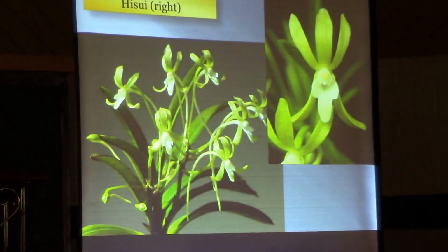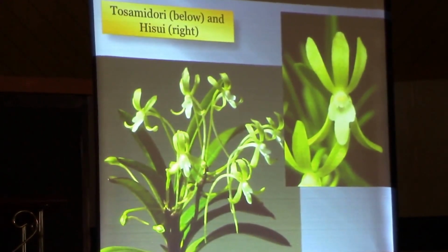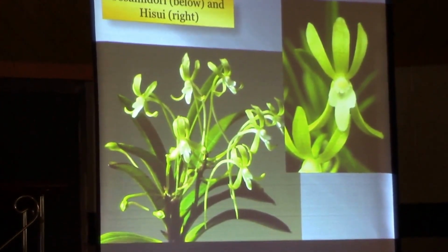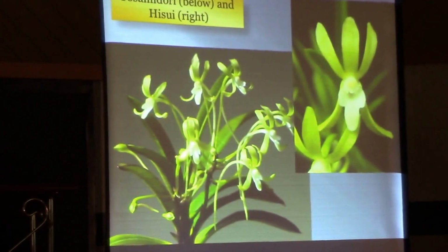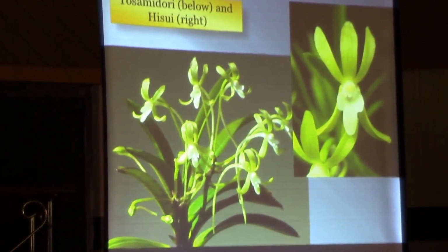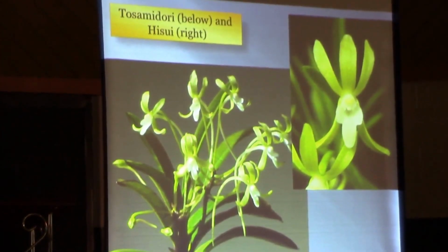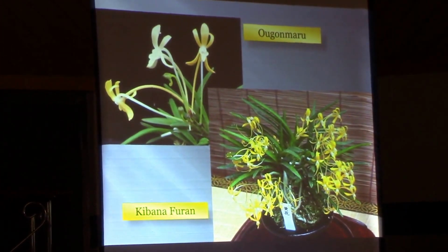Then we have our green guys. The two most common are Tosamidori and Hisui. It's just a beautiful flower. It's kind of subtle, as many green orchids are. They smell great, as do all these different colored orchids, smelling as good as the original whites, which is really nice. Then we have yellow.